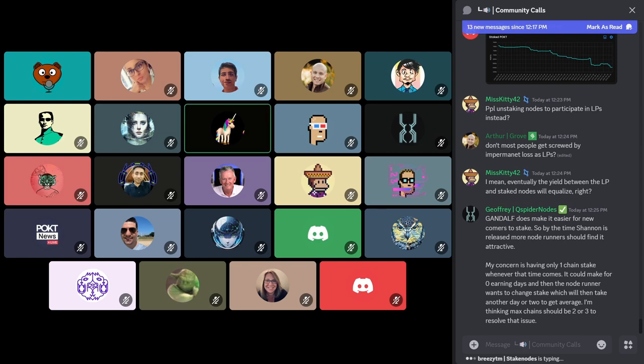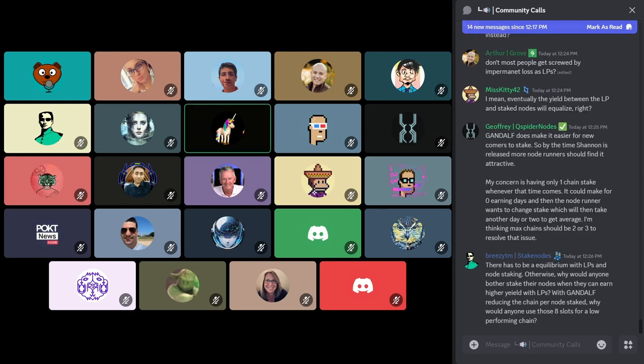Okay, let's read New Spider's thoughts here. Gandalf does make it easier for newcomers to stake, so by the time Shannon is released, more node runners should find it attractive. My concern is having only one chain staked whenever that time comes. It could make for zero earning days, and then the node runner wants to chain stake, which will then take another day or two to get to average. I'm thinking max chains should be 2 or 3 to resolve that issue. What do people think of that? Do we have a max chain of 2 or 3 as opposed to 1?